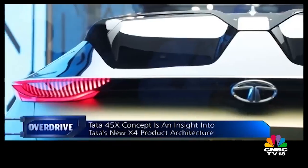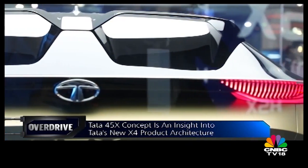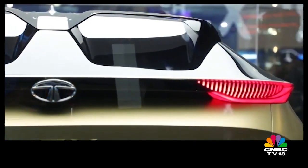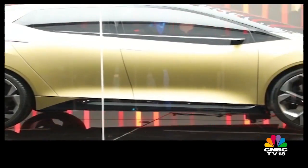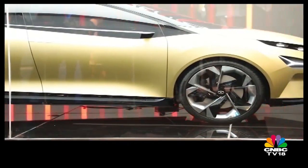It's a sharper design language, looks more premium, more upmarket, quite European in that sense. I'm told that it has been developed in Tata's Italian design studios, and what you see looks quite premium. But more importantly, it's the architecture that is under that design. That is what makes it the more premium vehicle that will come out from Tata very soon. It is the new X4 architecture, is what we are told.